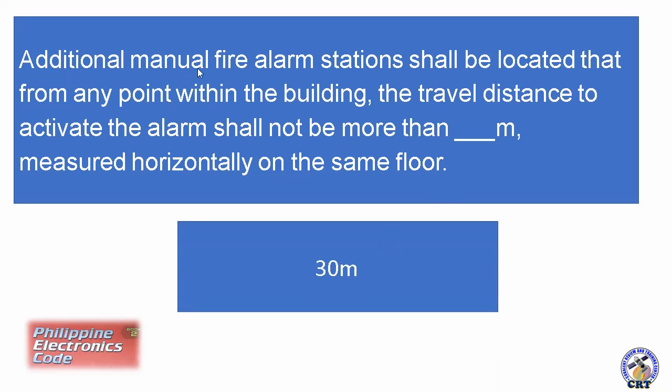So, again, additional manual fire alarm station shall be located from any point within the building. The travel distance to activate the alarm shall not be more than 30 meters, measured horizontally on the same floor. So, kung malaki-laki yung floor, okay, mas maraming manual fire alarm stations.